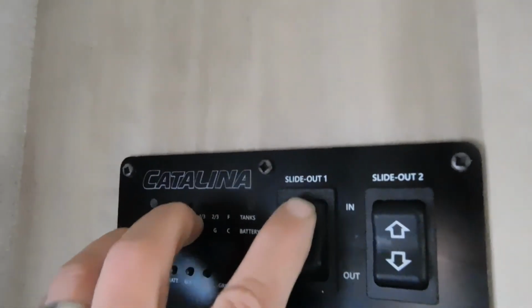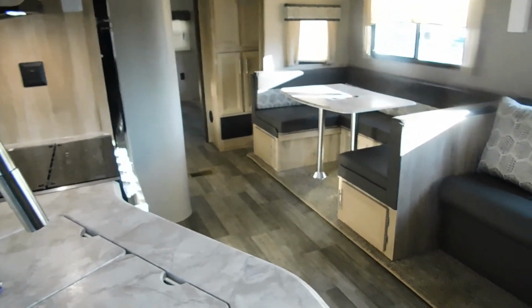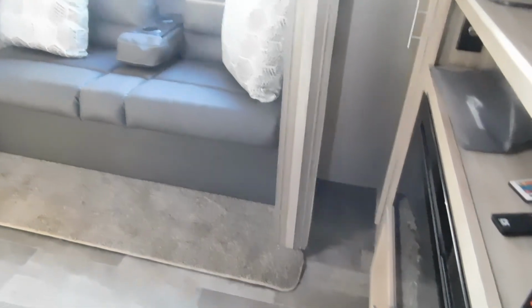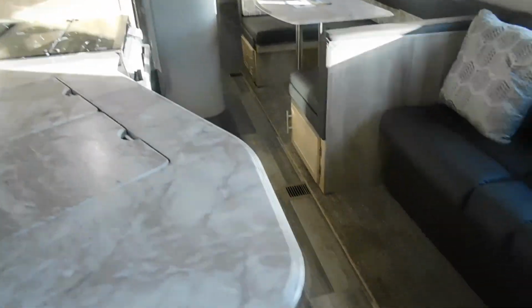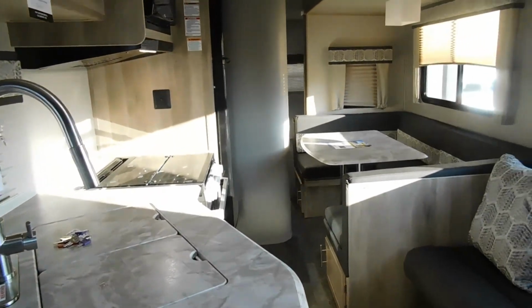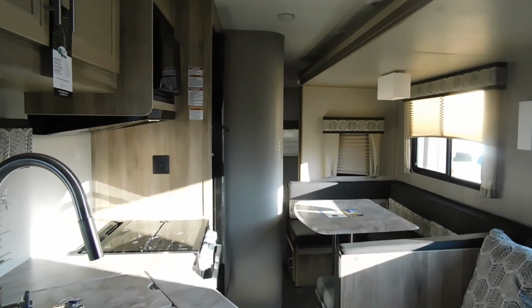Then you're simply going to go slide in. That's going to be our front one. See, this slides in really quickly. Again, make sure that cabinet door is closed. Make sure the cabinet doors are closed on that pantry down there as well. You just don't want anything to stop this from coming in and breaking anything. Again, that noise is okay. I'm going to bring in the backslide. And then we're going to head outside and leave the campsite.